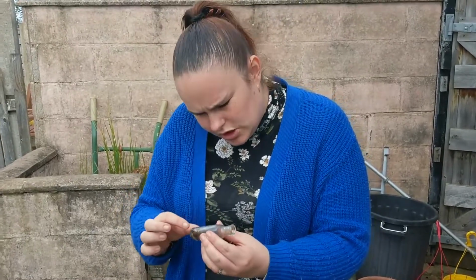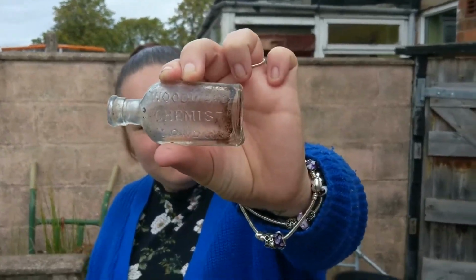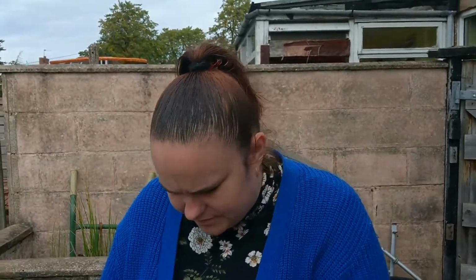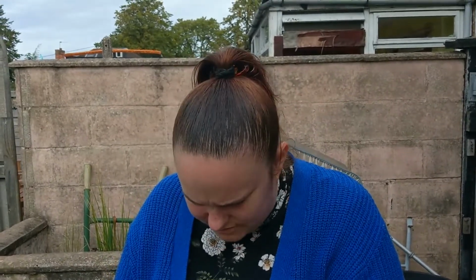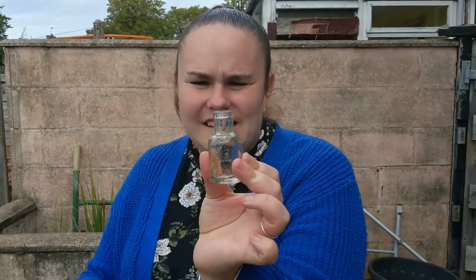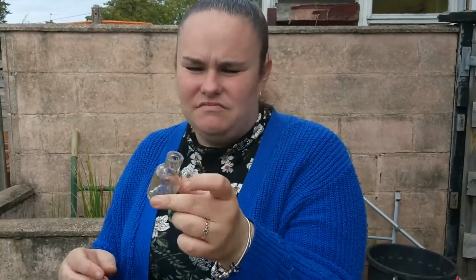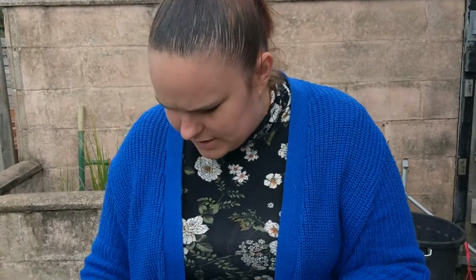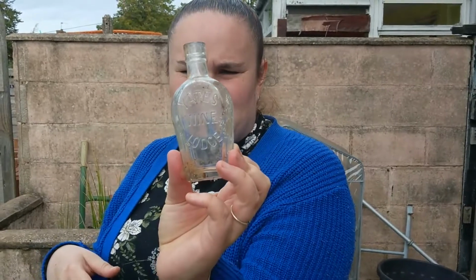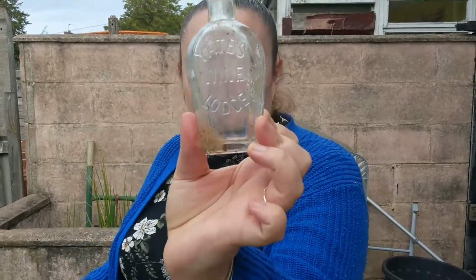Found a Woodward Chemist, London. Nice little bottle. Careful, that's dripping everywhere. Okay, that, I'm not too sure what it is. I think that one's just an ink. Looks like an ink, that one does. It's got 1013 on the bottom. Yates Wine Lodge, that's a nice bottle. I thought it looks like a coffee. We've got a smaller one of them as well, I believe.